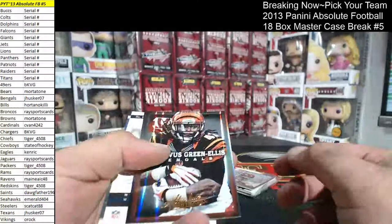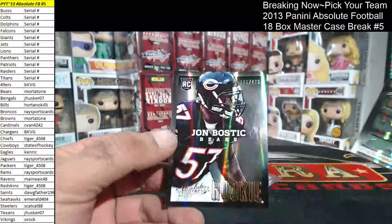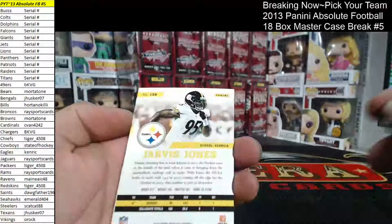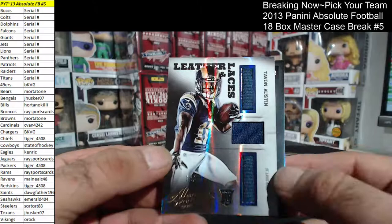Joseph Randall and Jonathan Franklin for the Packers. The Tiger, 4508, 95 of 99, and John Bostic for the Bears. Burn that, Randy. Andre Ellington, Tavon Austin for the Rams. Picked up the Rams. Ray Sports Cards, 18 of 25, leather and laces. And Jarvis Jones out of 499.